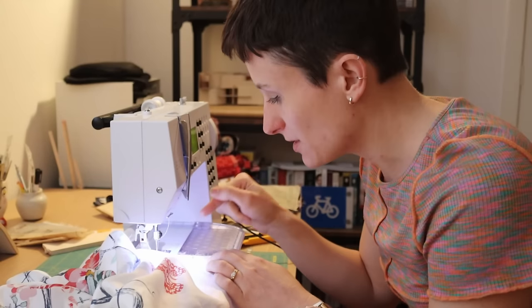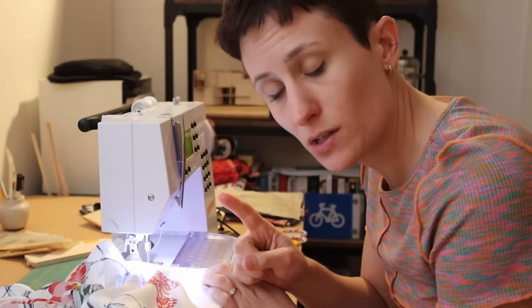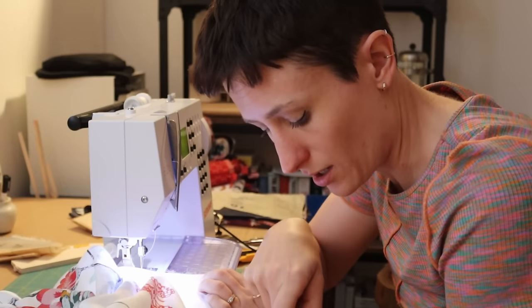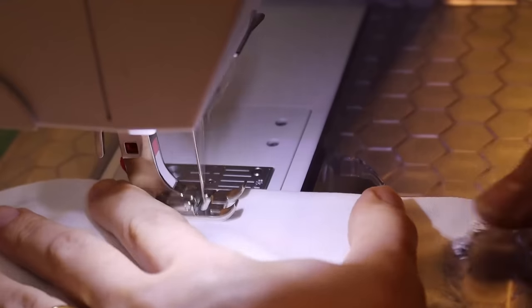The rate at which I'm stitching demonstrates one of two things. Either I'm impatient or I'm getting overconfident. And I think that right now I'm impatient and I'm a little nervous that I'm not going to get this done.